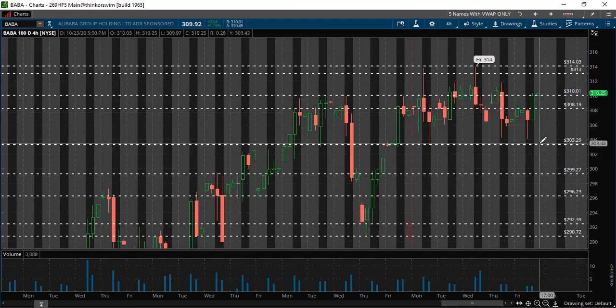Now we have key support at 303. As you can see, it held here, held here, held here, and pretty much these are long wicks where buyers are stepping in around this area of 303, 304. So that's key support. If 304 were to break, a nice shorting opportunity to 300 or 296 is very possible. Okay, that's BABA on the 4-hour time frame.